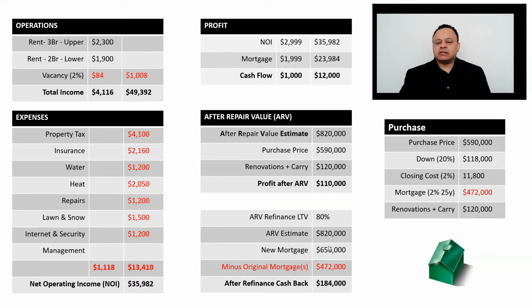Well, a refinance just means that if I can take 80% of this property as a refinance, it means that if the value is $820,000, look at the lower middle of the screen, if that's the after repair value estimate, times that by 80%, it means I can get a mortgage of $656,000. But I have to pay out my first mortgage of $472,000. Simply means that I have $184,000 I can take out of this property to put into my next property. And that's really what's called BRRRRing a property.